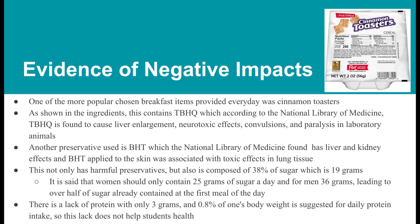Another preservative used is BHT, which the National Library of Medicine has found liver and kidney effects, and BHT applied to the skin was associated with toxic effects in lung tissue. This not only has harmful preservatives, but is also composed of 38% sugar, which is 19 grams. It is said that women should only consume 25 grams of sugar a day, and for men, 36 grams, leading to over half of the sugar already contained by the first meal of the day.